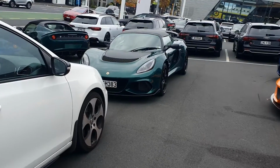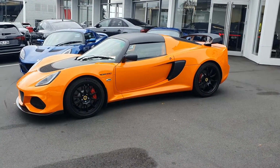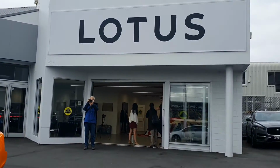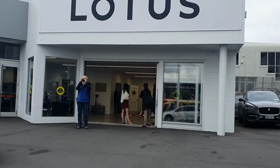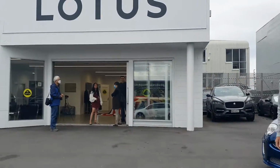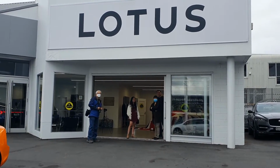We've got a few Lotuses here. We've got the green one and a different orange one. This is not my car, okay? Don't get confused. This is not my car. We've also got my parents. There's my dad and mum and my girlfriend and Matt as well. Hey Matt. And we're all waiting to see the new car, which is going to be pretty awesome.